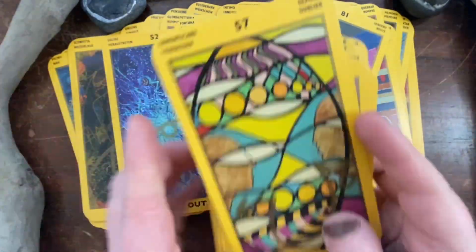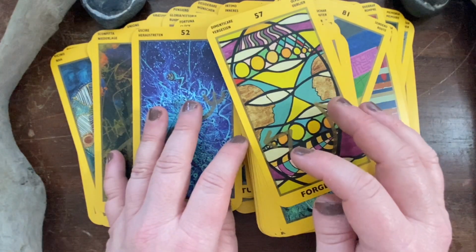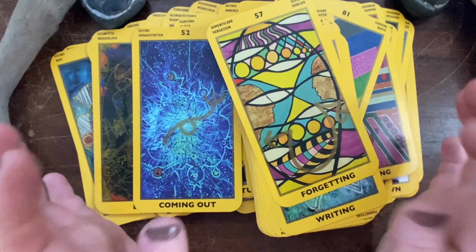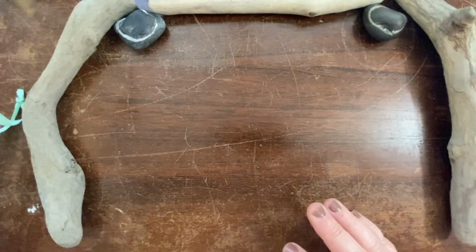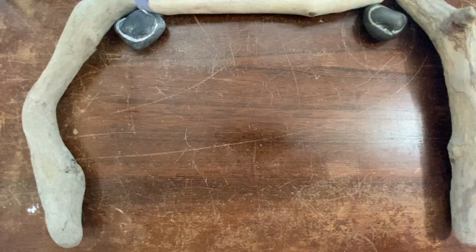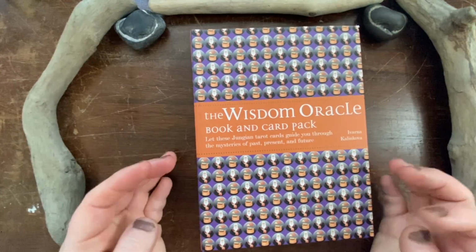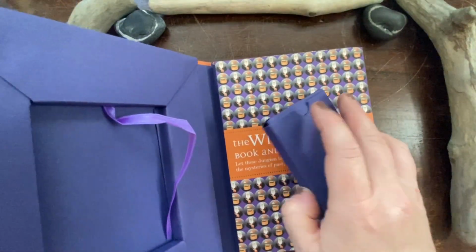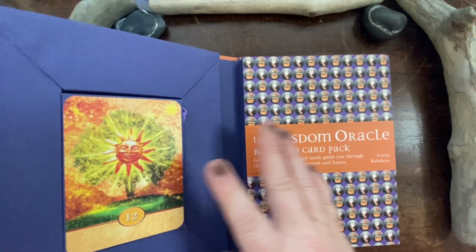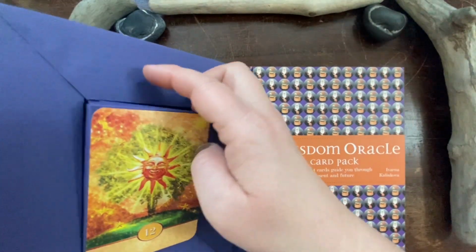I love it, and it definitely belongs in my curiosity cabinet as deck number 9. And finally, a deck that is relatively new. I got it at the end of last year before my no buy kicked in. I haven't actually used it yet. It's another one of these where the book is joined to the box and the cards live in here.